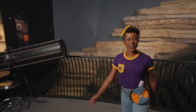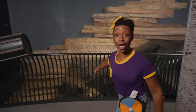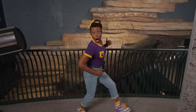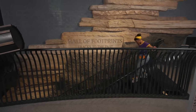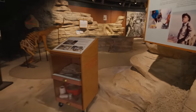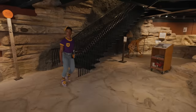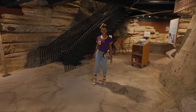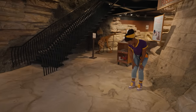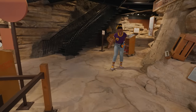Check it out. We made it to the Hall of Footprints. I wonder if, look, it's baby Joey. Let's see if we can catch up to her. Go! Joey? Huh, we must have just missed her. Whoa, check out these dinosaur footprints. Not much bigger than my foot.